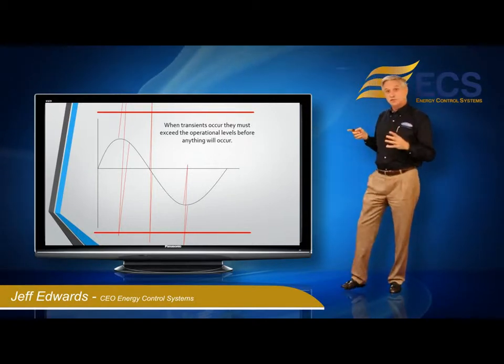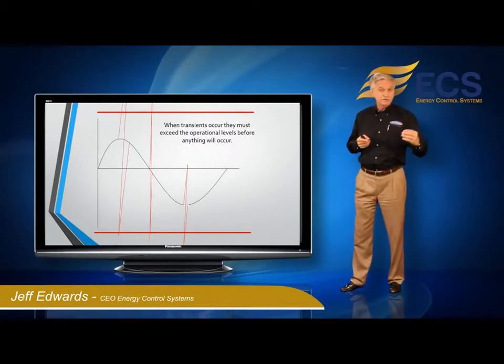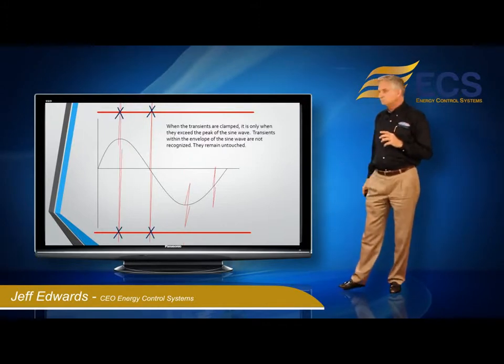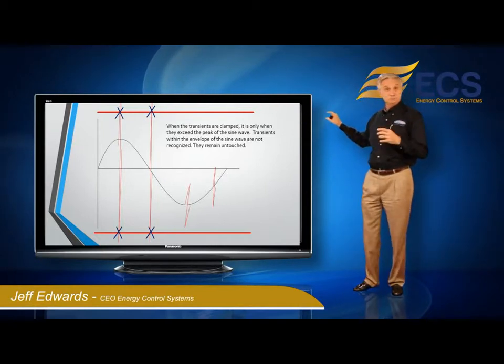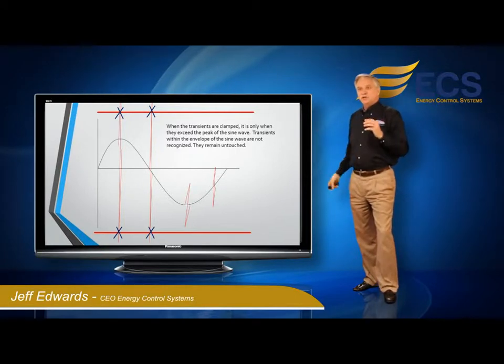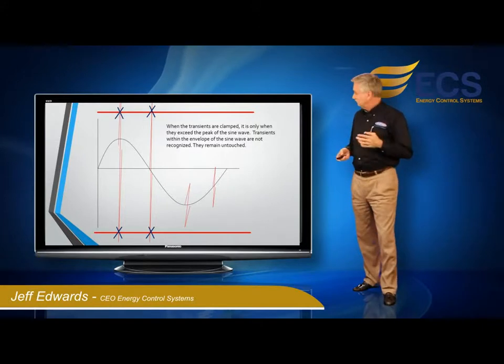Now, as I said, these will not cause catastrophic failure. Over time, they create stress on the chips as well, but they create disruptions. It's only by implementing a technology that could actually monitor the frequency of the sine wave, because a transient is a change in that fundamental frequency, can you receive the total benefits of your electronics.